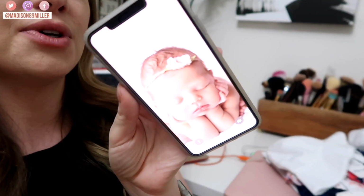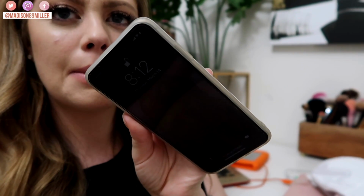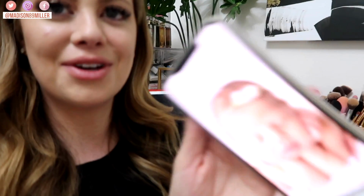Hey guys, I'm here for my last check-in. It's 8:12. I don't know if you can see it or not. Come on. There, well, you kind of saw it when it vanished right there. Okay, well, it's 8:12 and I gave Riley a bath and everything. She's all down. She's got her bottle.